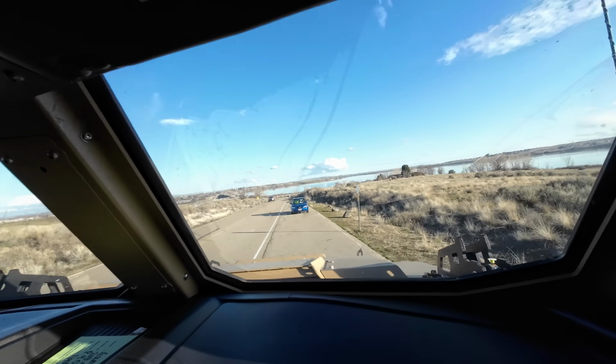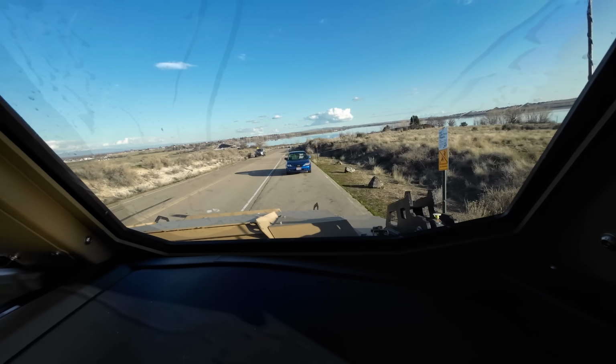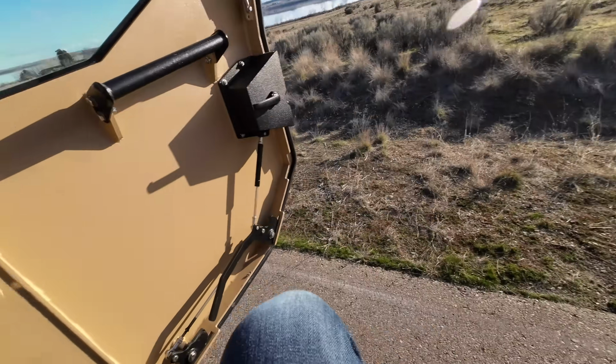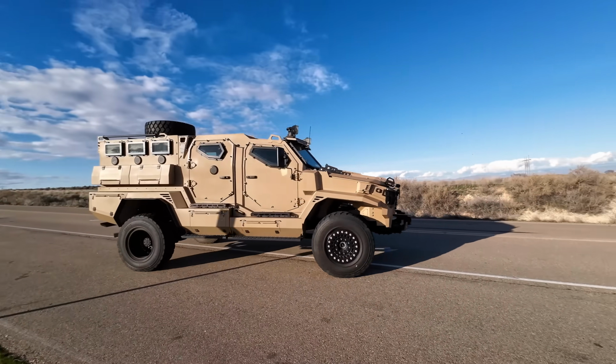This guy's like, oh, I know this person's probably scared, like, am I going to die? I was just trying to smoke some crack. Probably. There he is taking a picture. Told you, everybody, it's a head turner. It's just a Ford F550.